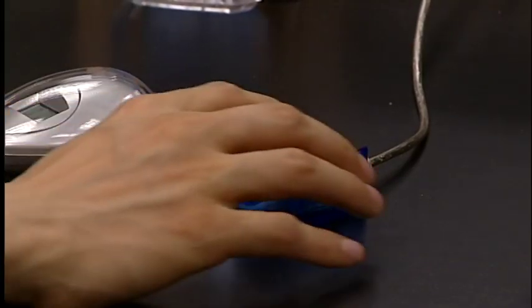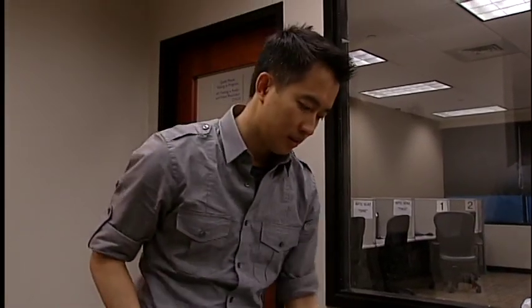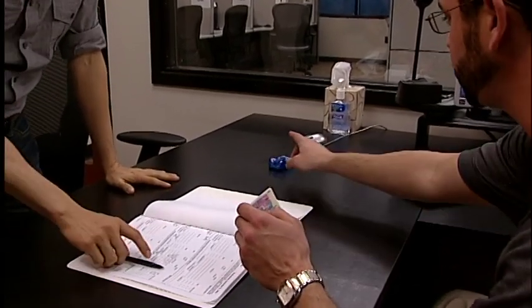When exiting the testing lab to take a break, you will be required to present your ID to the TCA and to place your fingertip on the scanner. You will also sign your name on the daily roster log. When you return from your break and want to re-enter the testing room, you will repeat this same process.